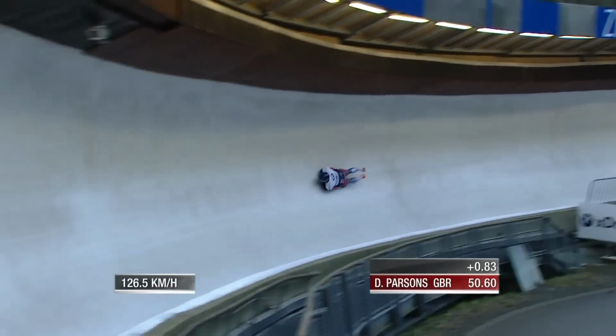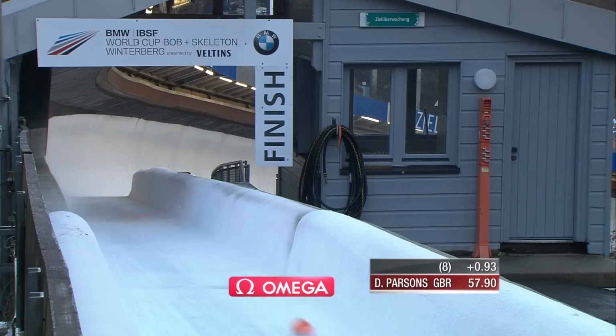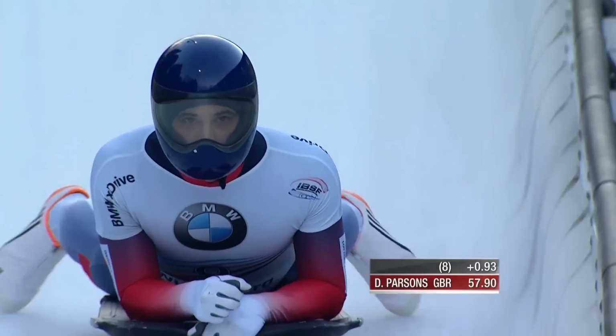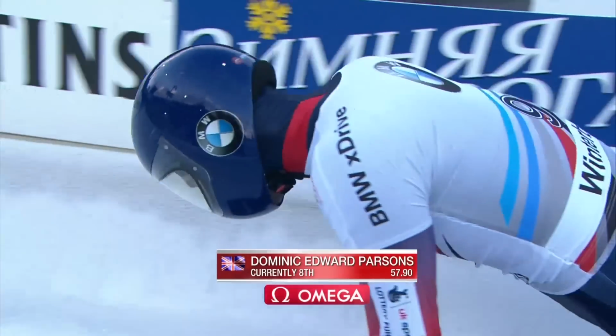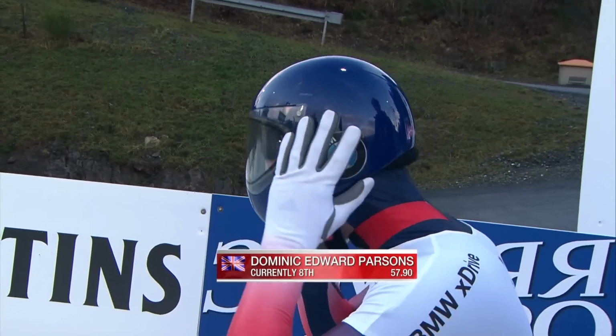127s. 6.5. Might get him in the top 7. Yeah, slipped down at the line behind Michael Zachrau, 700s in front of Nikita Trigabov. Dominic doesn't look the same slider as he did last year at this time. Two years ago, the season opener, he got a bronze medal. Yeah, in Calgary in Canada.